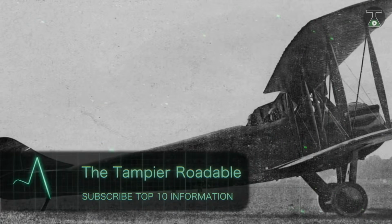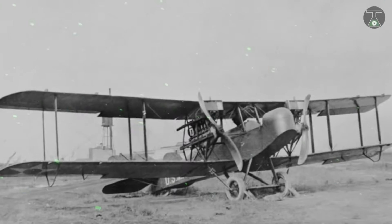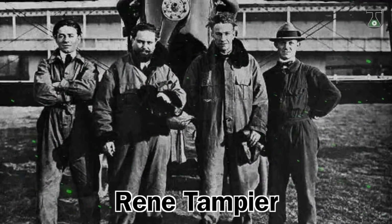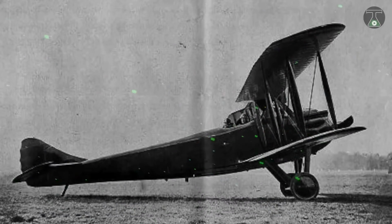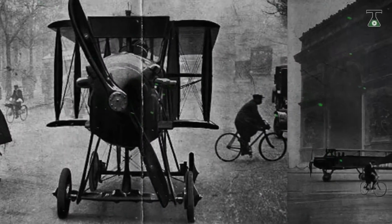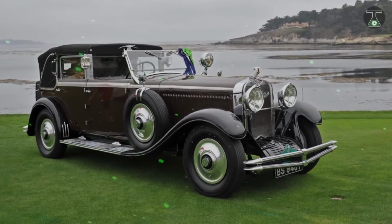Number 9. The Tampere Rotable. The Tampere Rotable was a biplane and was exhibited for the first time at the Paris Air Salon in the year 1920. Reine Tampere, a French inventor, flew it in the show for a short period of time. Tampere built it and had the intention of marketing it to the French military. The Rotable had 2 engines, a 220-kilowatt Hispano-Suiza 8-feet water-cooled V8 engine to fly, and a 7.5-kilowatt 4-cylinder ancillary engine to go on the road.